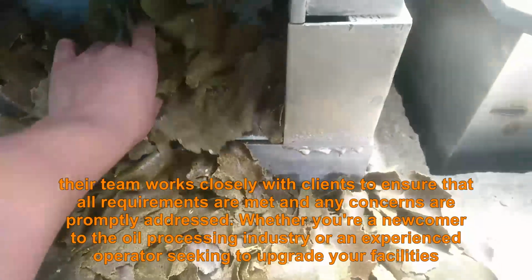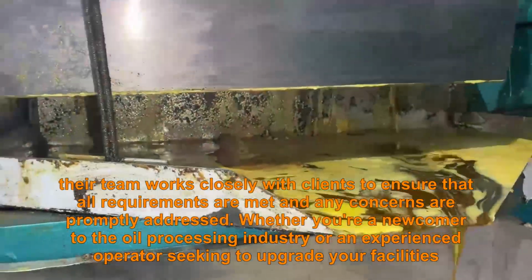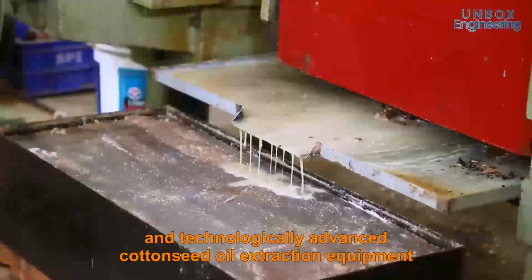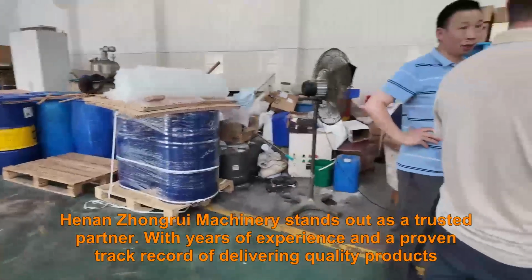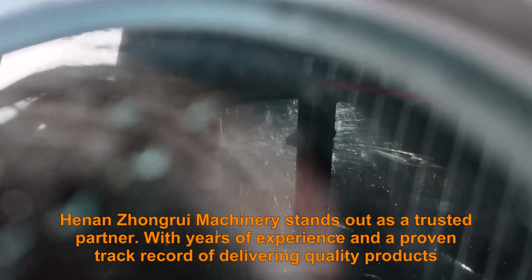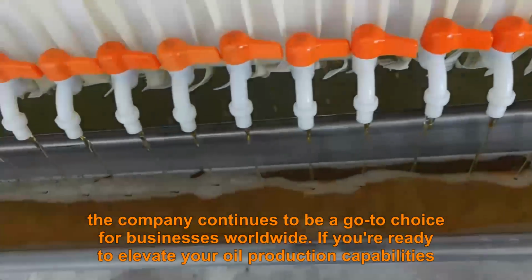Whether you're a newcomer to the oil processing industry or an experienced operator seeking to upgrade your facilities, for those looking to invest in durable, efficient, and technologically advanced cottonseed oil extraction equipment, Henan Zhongrui Machinery stands out as a trusted partner. With years of experience and a proven track record of delivering quality products, the company continues to be a go-to choice for businesses worldwide.